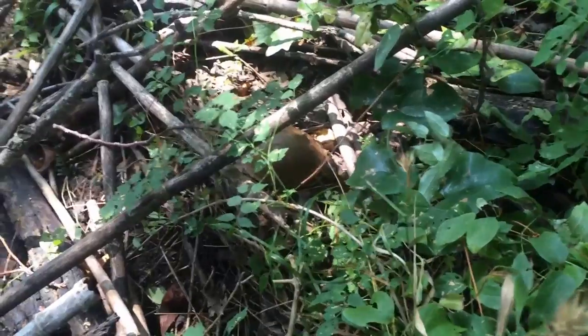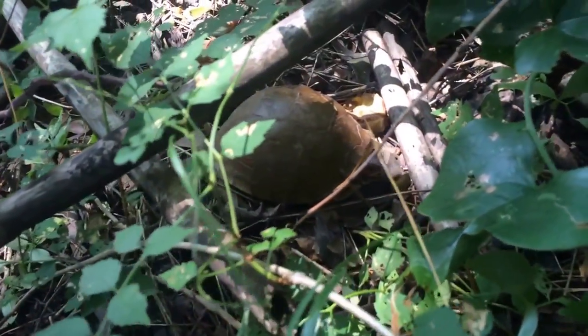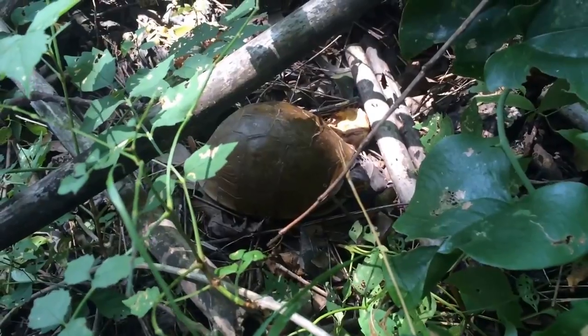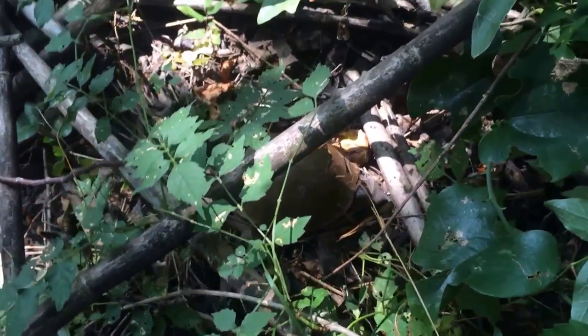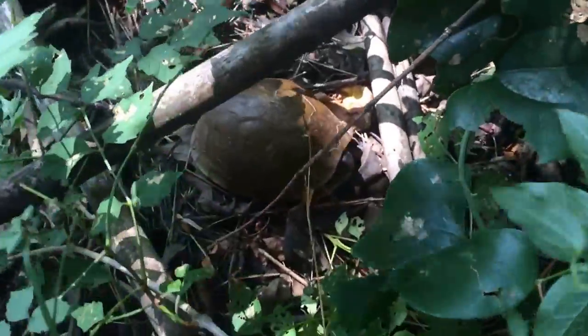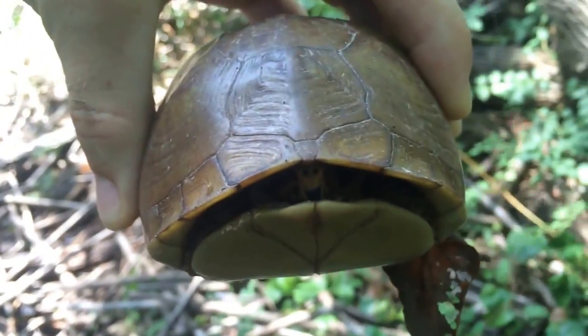We got a little friend here. Look at this guy we got down here. A little terrapin. Hope she doesn't mind, or he. I'm gonna pick her up to show y'all.